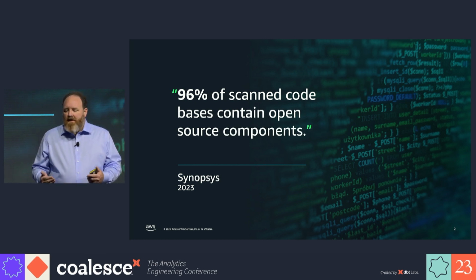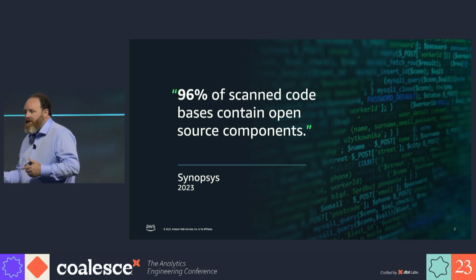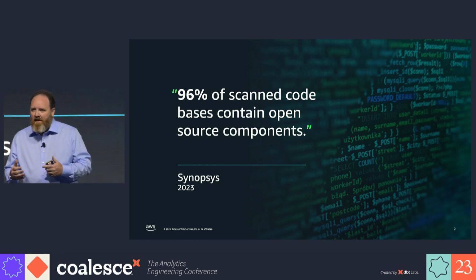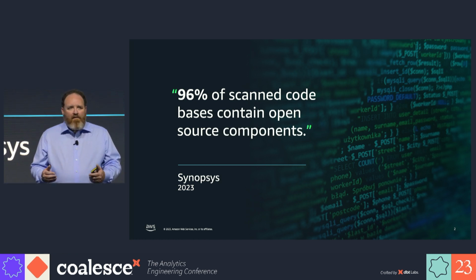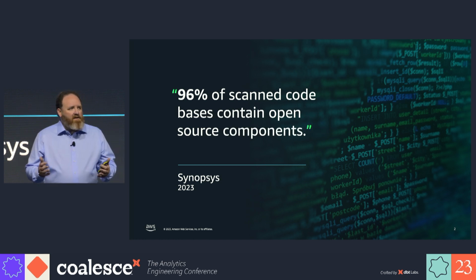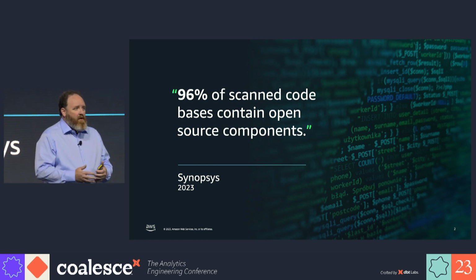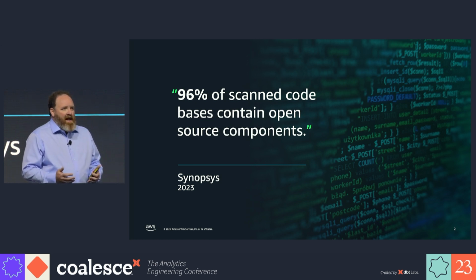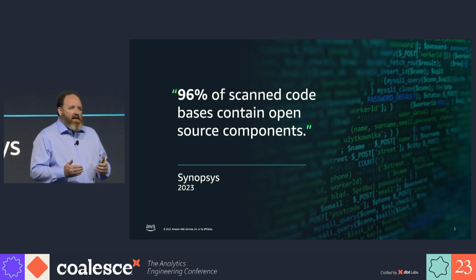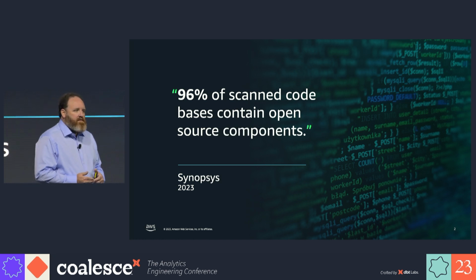One of the more interesting facts that they called out in this same report is that when they're looking at those 96% of code bases that contain open source, the average composition of open source by quantity, by lines of code, is 75%. So for any given code base, we know that there is a 96% chance that they contain open source software. And if they contain open source software, the average is that 75% of the code base is going to be open source.